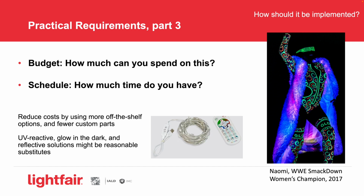Sometimes the biggest practical constraints are going to be the budget and the schedule. So making custom sewn pieces and custom electronics can really add to the cost. So if you need to cut back on that, the more off-the-shelf pieces you can use, the more that would help. Also, it's possible you might not need to put lights on the whole thing. In this example, the outer fur coat part is full of lights, but the rest of the bodysuit is reacting to bright UV sources. And sometimes a hybrid effect like that might make more sense.